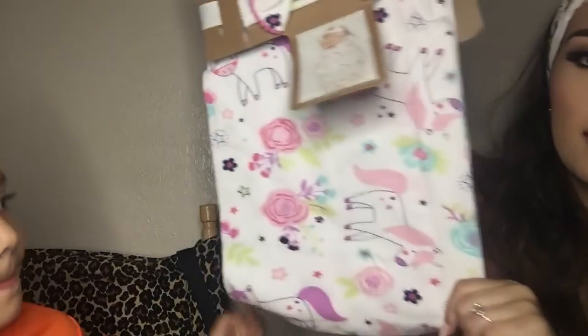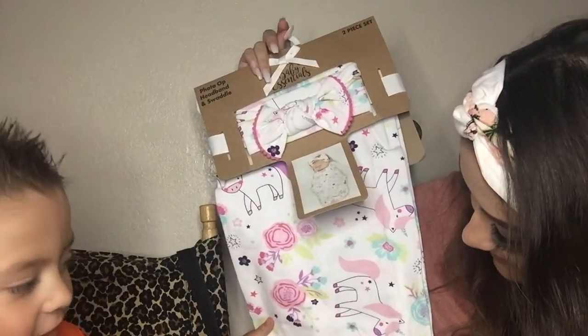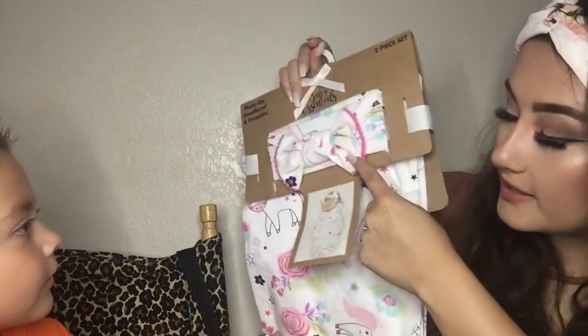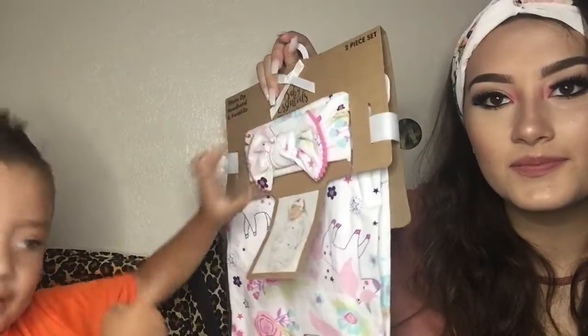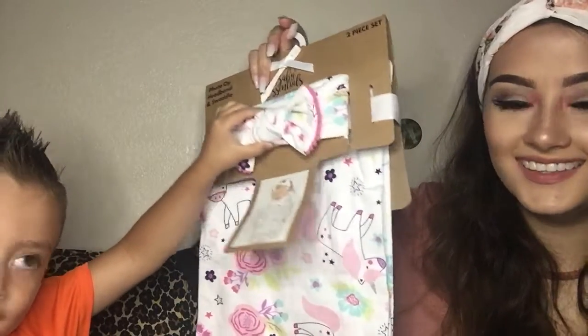And this one is super cute, too. It is a two-piece. It has a little headband and a blanket. Look, there's a horse. But that's a unicorn. Yep, and look, it matches. You know what this is, guys? What is it? A headband for her head. Yeah, a headband.